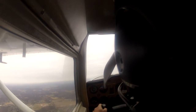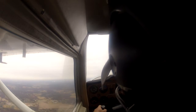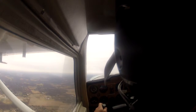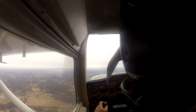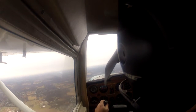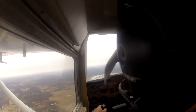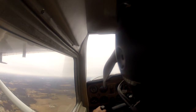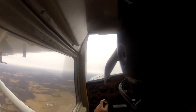When we get to 2,500, we'll bring the power back to our cruise power. You can set that by sound, and then you put your orange dot back on the horizon. Sounds like a good setting right there. And let's get back to 270 on the heading. You got the orange dot a little above the horizon there.